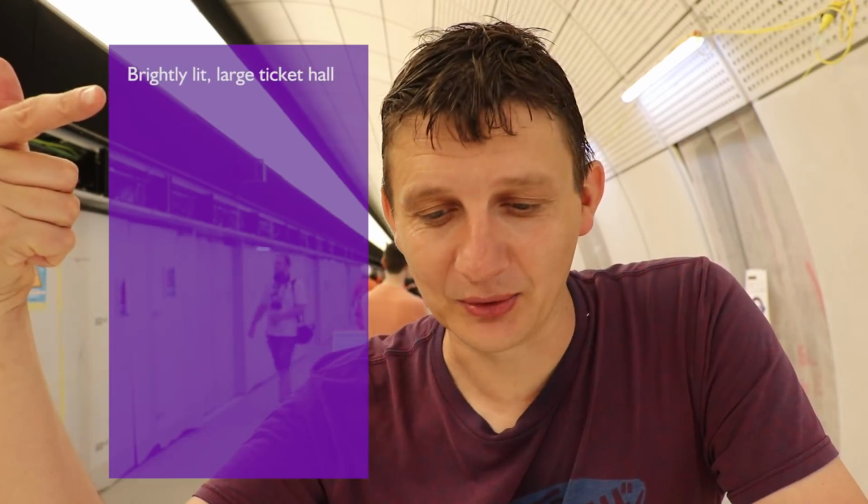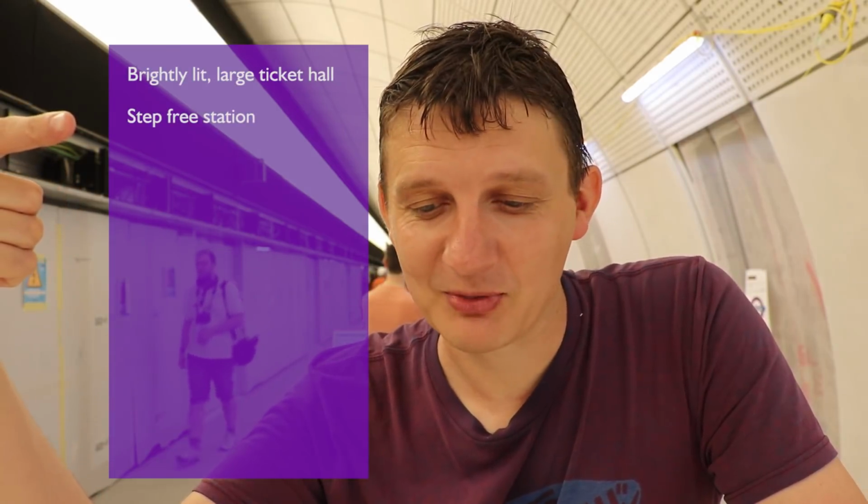Okay, I'm on the eastbound platform. I've got my press release, which is a bit tatty. It's been folded up in my pocket. I'm going to give you some key facts. From the press release, Whitechapel has a brightly lit and large ticket hall. It is step free, as you would expect, from street to platform.